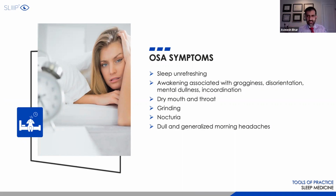When you say sleep refreshing, yeah, sleep is refreshing. But then you ask them, do you feel like you got a great night's sleep as soon as you open your eyes and you set your feet on the ground? They're like, well, no, it takes me a while to get going. I have to have a shower or a cup of coffee. So that kind of tells you that sleep may not have been as refreshing or regenerating as it should be. They wake up groggy or tired. Disorientation may be a more severe form of that. Incoordination and mental dullness are frequent as well. So that's why they need to get going and so on.